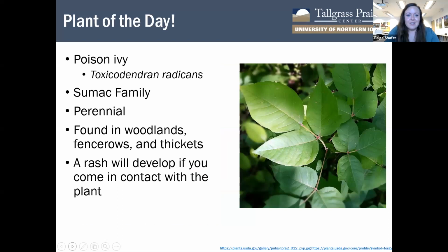So that brings us to our first plant of the day, which is poison ivy. Yay, everyone's favorite, right? No, wrong. Poison ivy's scientific name is Toxicodendron radicans. It's a part of the sumac family, which can be confusing because sometimes you hear that poison sumac's in Iowa, when actually it's not found in Iowa. It's a perennial, which means it comes back year after year.